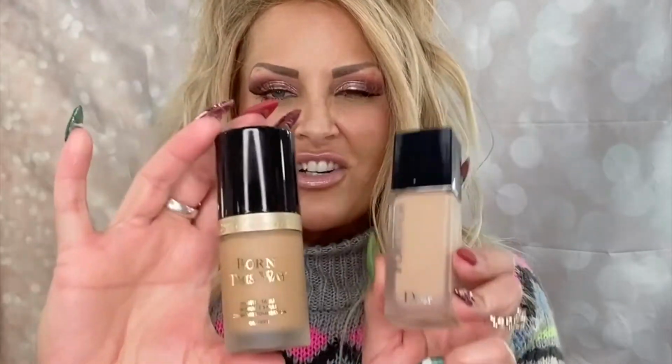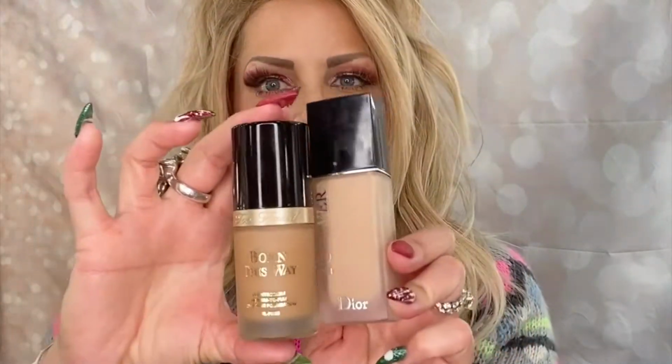You can find this one at Sephora, and this one is $52. Did I tell you the price on this one? This is $39. This one's $52. My two very favorite, and actually in the wintertime, I mix these two together because this one's too dark and this one's left over from the summer. So this one's lighter. Two faves, you guys.